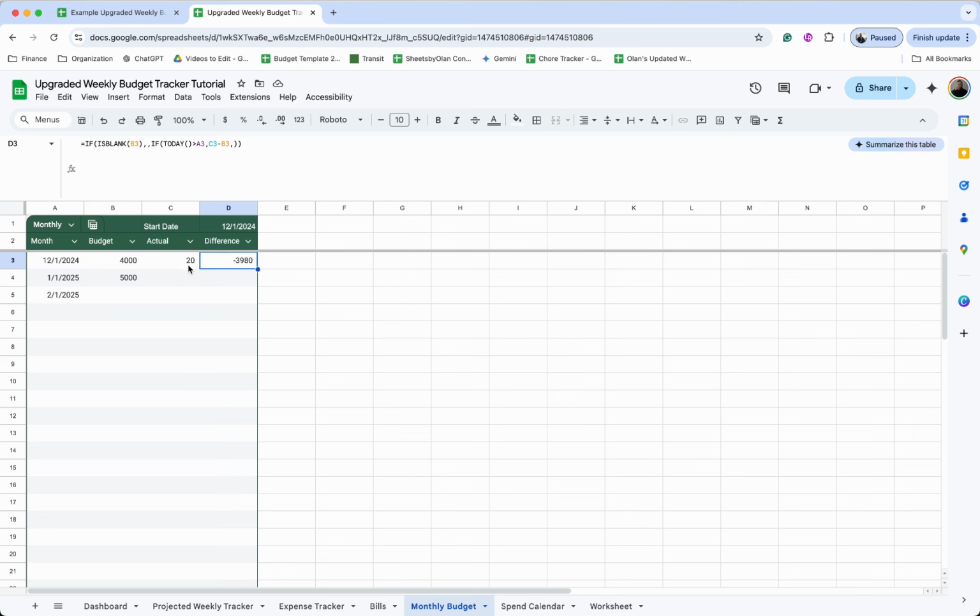You can see we've only spent $20. We have a budget of $4,000. So our total difference is negative $3,980 because we are $3,980 under budget.